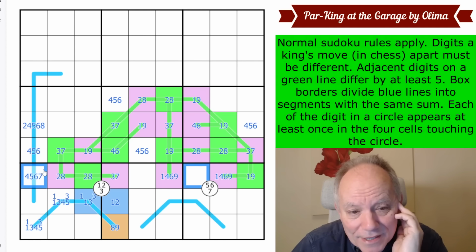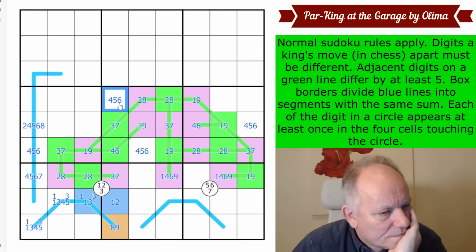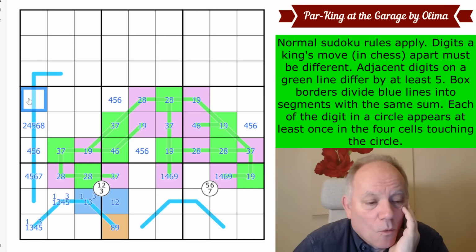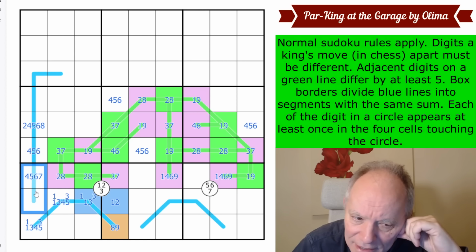I don't know what it does. These are from 3, 4, 5, 6, 7. So is that. I'd love it if that had to be the green one, had to be a 1 or something to make this work, but I just don't think that's the case.